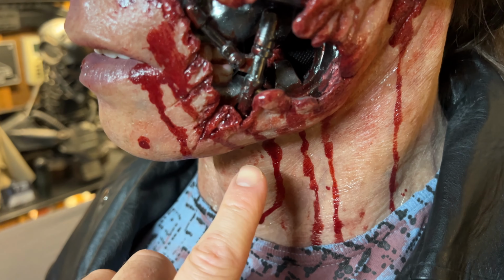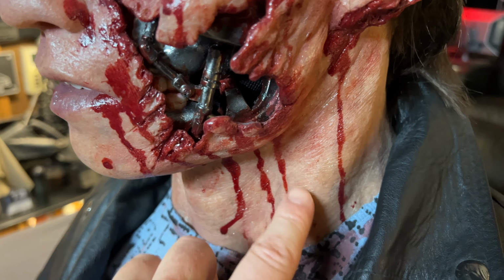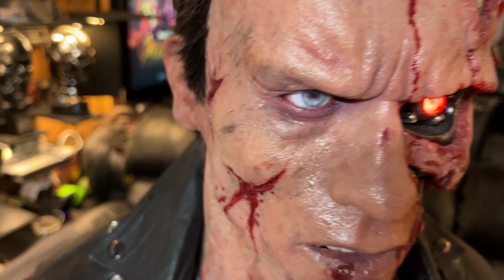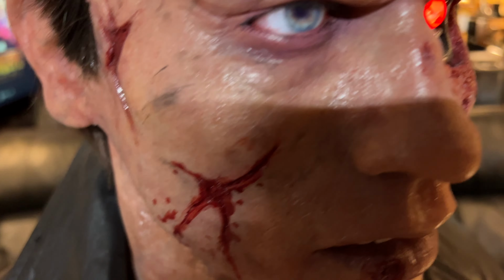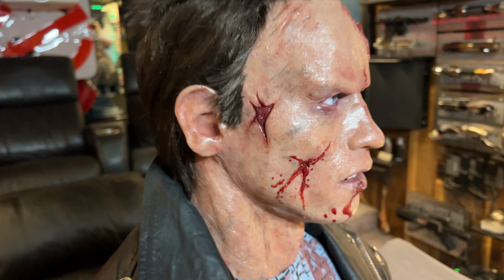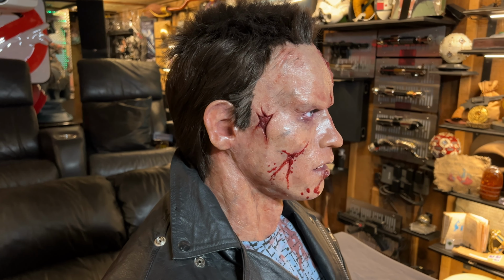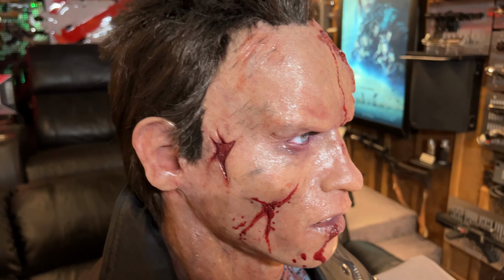So even these 4 lines going down, that's the same 4 that you saw, and how his lip was damaged here and what the blood looked like. So I think he did a really good job of making it as screen accurate as he could.